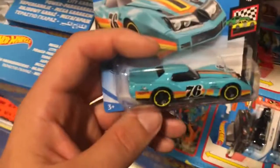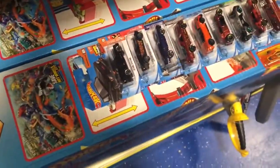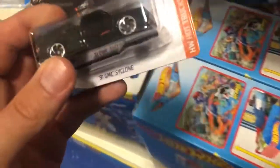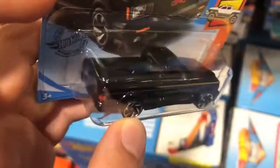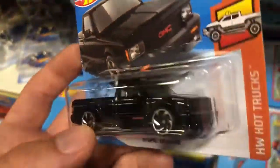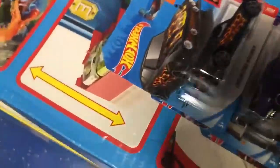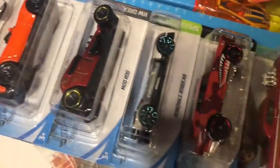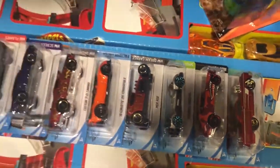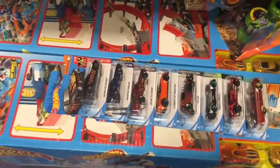Alright, so this is the Corvette. It looks really nice as well. Yeah, look at this new GMC. Simple but very good quality, and looks really nice. So maybe I didn't find a treasure hunt today, but I found some customs, some really nice cars. All of them 2020, so good hunting.